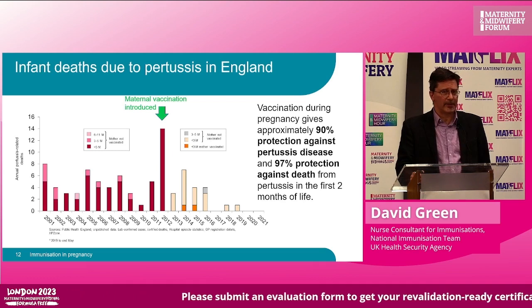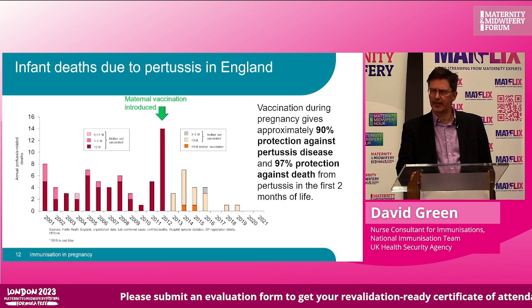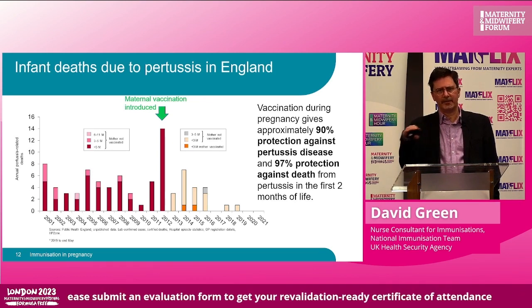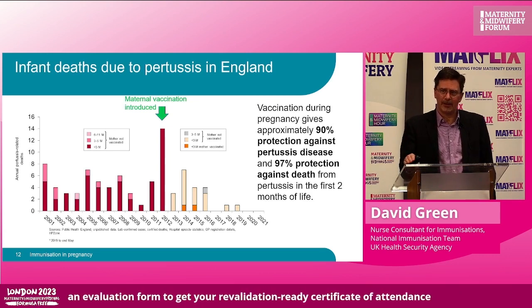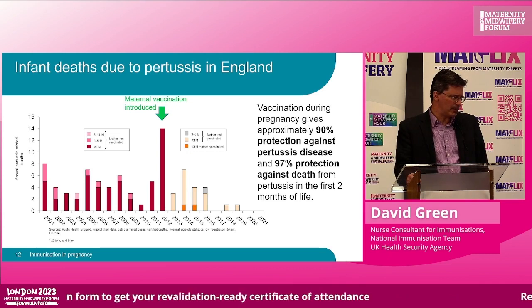The last couple of years we haven't seen any deaths from whooping cough. We suspect this might be a COVID lockdown effect. We've seen generally a decrease of many different types of infectious diseases. They haven't gone away. They will make a very unwelcome return at some stage, which is why vaccination remains important.